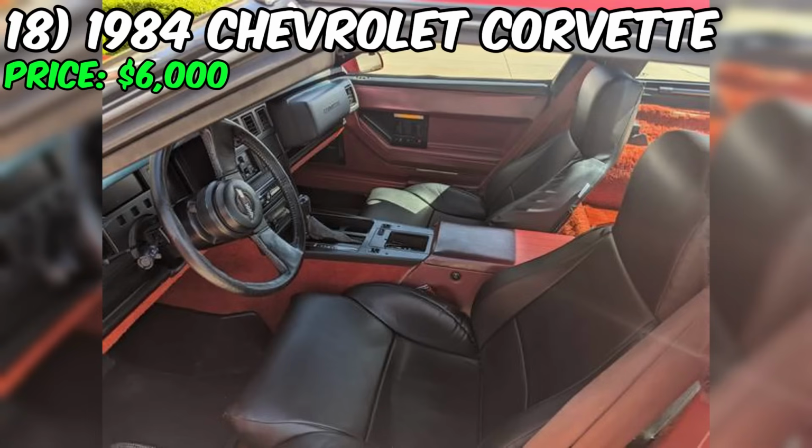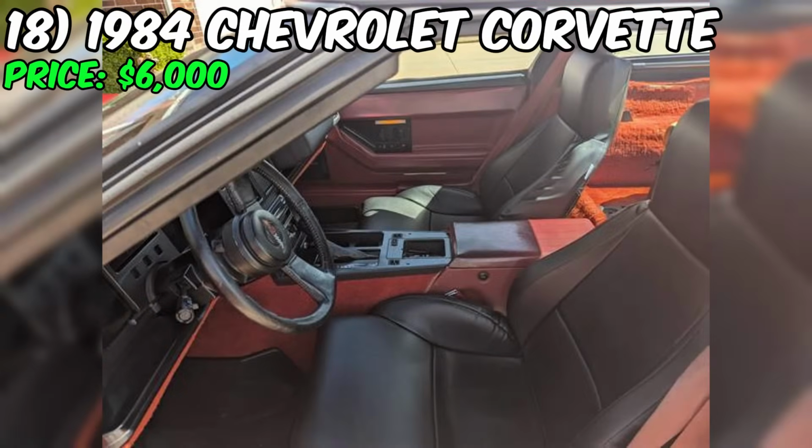This Corvette has $1,500 in new tires and shocks, so you know it's been well maintained. And honestly, at just $6,000, this Corvette is a steal. Sure, it might need a little work here and there, but that's all part of the charm of owning a classic car.